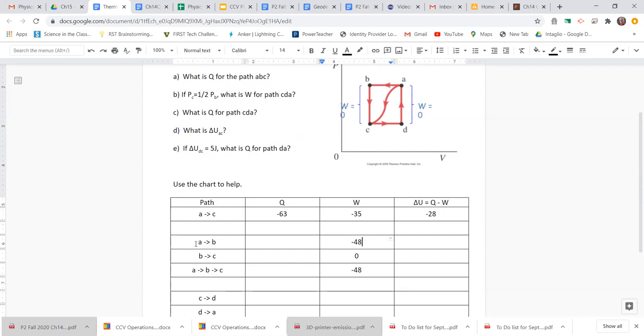Because when I add the work done on A to B and the work done from B to C, I should get the total work done going from A to B to C. Remember, the work done is the area under the curve. So it makes sense that this is a smaller number. The curve path work is a smaller number than the rectangular path because there's less area under the curve.